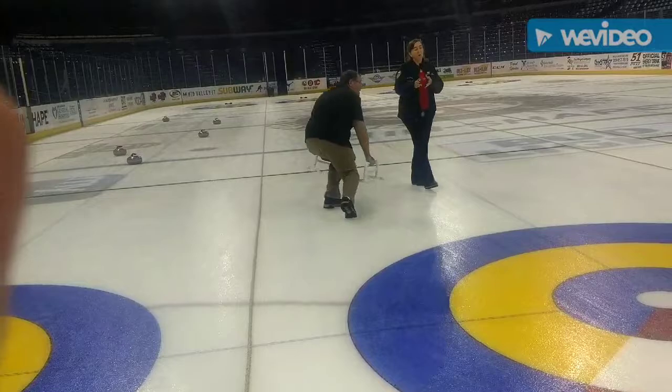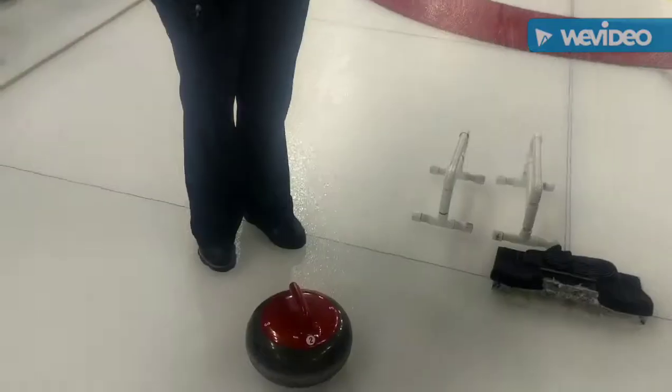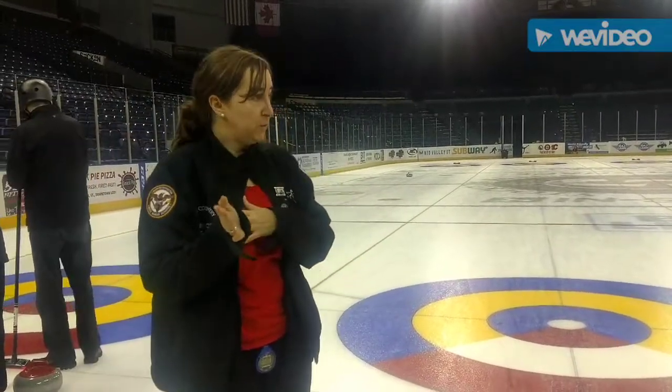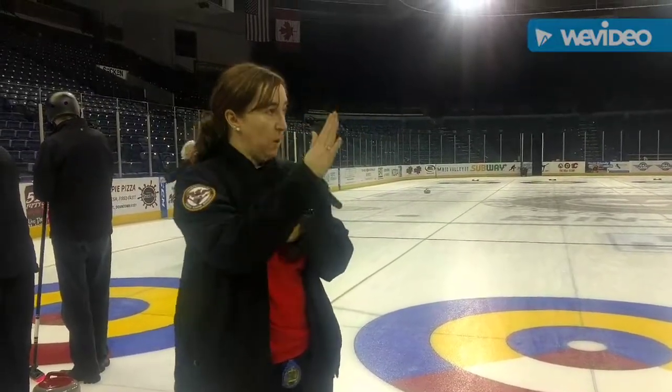And so by going farther, it's a shorter distance than telling you where they want it to go. So wherever the skip has the broom, you're actually aiming your stone to that broom. They're also going to be holding up a hand. So they're going to look like this, or they're going to look like this. Okay? This is the direction. Their hand is telling you the direction they want to curl in. Okay? So the way I remember it is it's either 10 to 12 or 2 to 12. So you're going counterclockwise or clockwise.